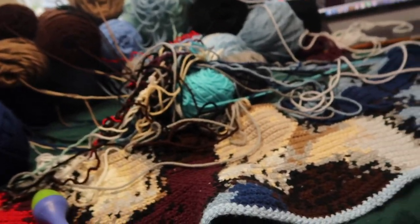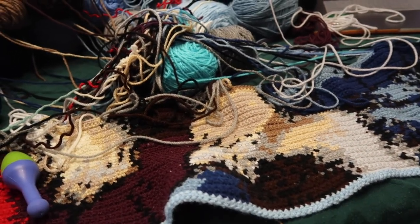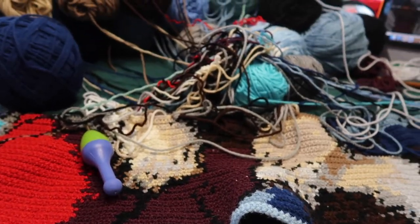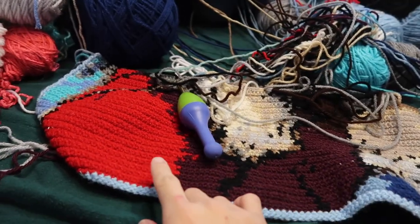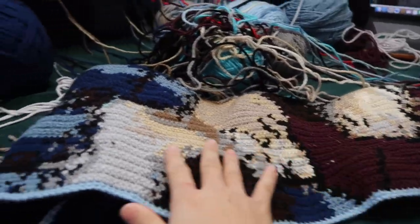Or maybe 2 weeks at this point, and this is how far I am on the blanket. I didn't really crochet much last week because it was Christmas, so I was doing Christmas cookies, but now here we are. I zoomed in the picture, and this is backwards, so this is the front side.